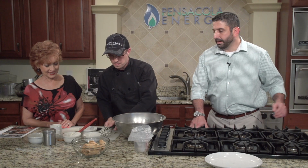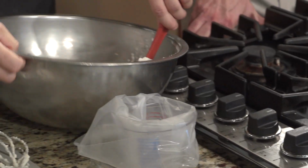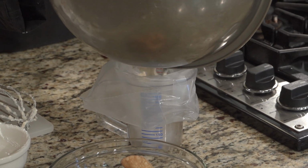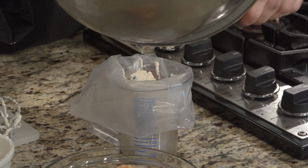So Jeremy's going to take his spatula now and put it inside a pastry bag. If you don't have a pastry bag at home, you can use a Ziploc bag and just cut the tip off once you've put everything in and tied it together. Absolutely, yeah. Not everybody's at home with a pastry bag. And you can throw these away.